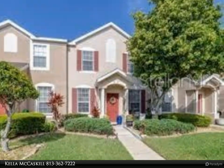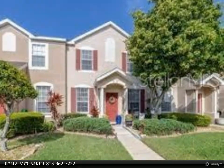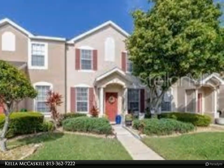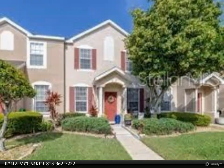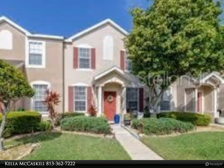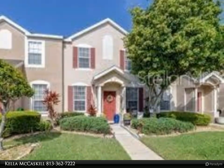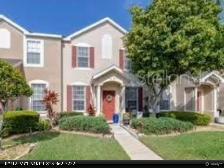As you step inside, you'll immediately notice the updated tile flooring on the main level that adds both style and durability. This 3-bedroom, 2.5 bathroom home includes a versatile loft space and a 1-car garage. As an end unit, it enjoys extra windows that fill the home with abundant natural light.